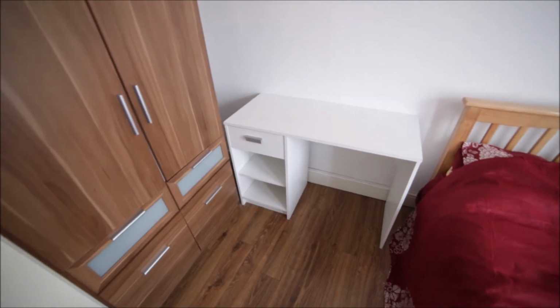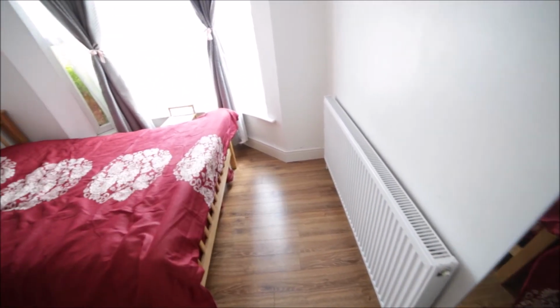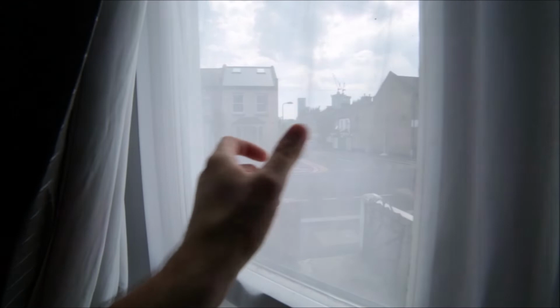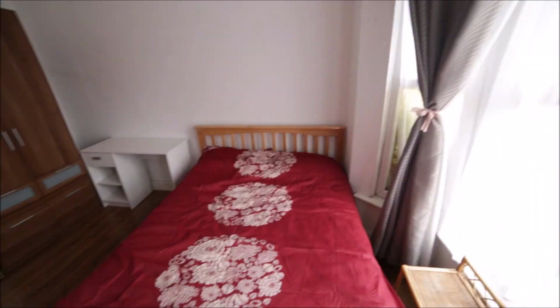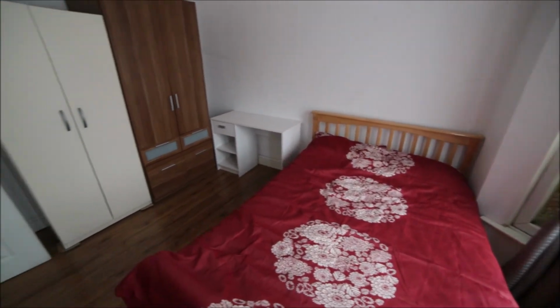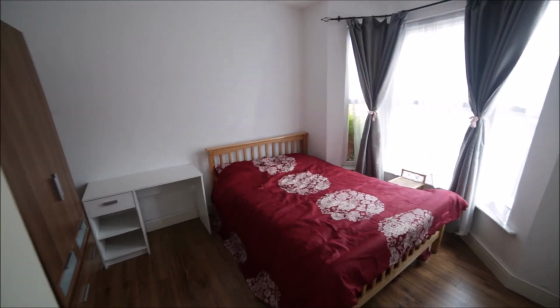Here's the desk and a radiator on the side for heating. We have a big window facing a very quiet street. Okay, so a big double bed here as well. Everything is in the room that you need. So it's a really nice bedroom. Bedroom 1.